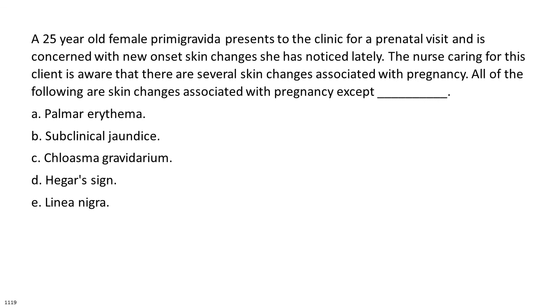A 25-year-old female primigravida presents to the clinic for a prenatal visit and is concerned with new onset skin changes she has noticed lately. The nurse caring for this client is aware that there are several skin changes associated with pregnancy. All of the following are skin changes associated with pregnancy except: A. Palmar erythema. B. Subclinical jaundice. C. Chloasma gravidarum. D. Hegar's sign. E. Linea nigra.